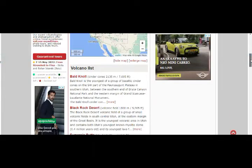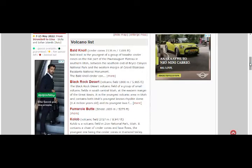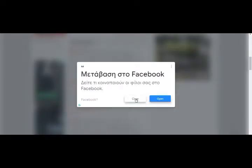The Black Rock Desert is the closest to what we had today. Volcanic field, about 6,000 feet height. A group of small volcanic fields in south central Utah, at the eastern margin of the Great Basin. It's the youngest volcanic area in Utah, and it contains both Utah's youngest known rhyolite dome, about 400,000 years old, and its youngest lava. Let's go more. Okay, close it.